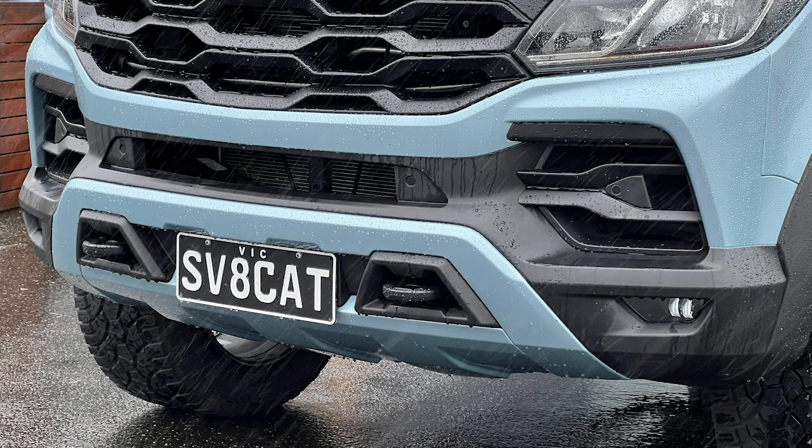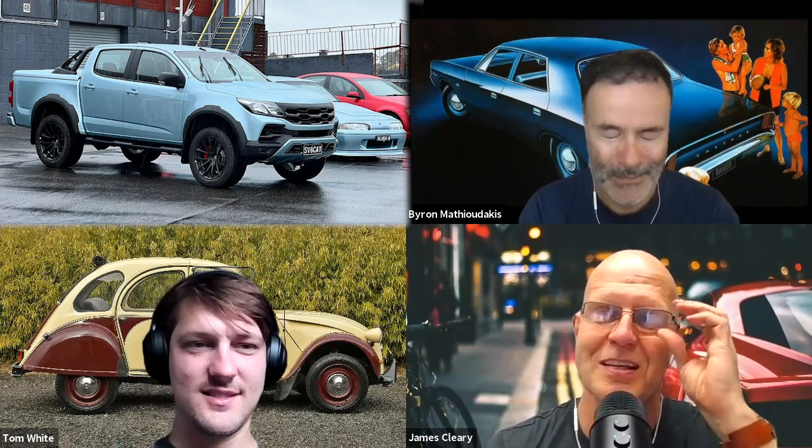It shows also that we were probably destined to get the Colorado sooner rather than later, since HSV had a bunch of them here. Don't you reckon? Also, it's worth thinking about the fact that Walkinshaw has this car registered in Victoria, SV8 CAT. So it's a road-going vehicle. I don't know whether that's a temporary registration. It certainly doesn't seem like it, given the car was done in 2019. That's going to be at a Shannons auction sometime around 2035, pulling an enormous price, I think.